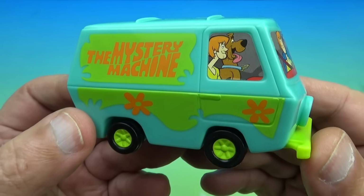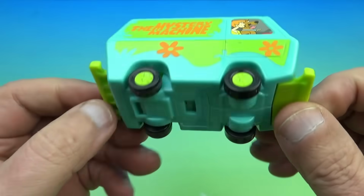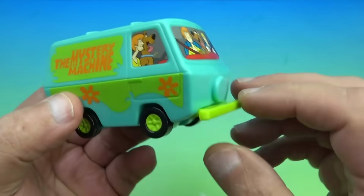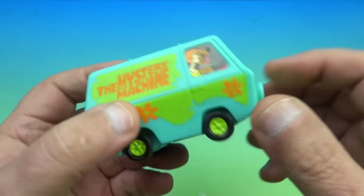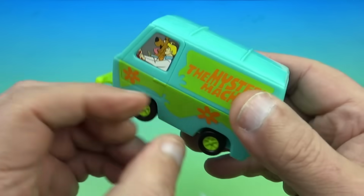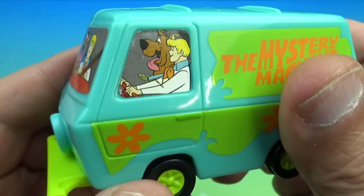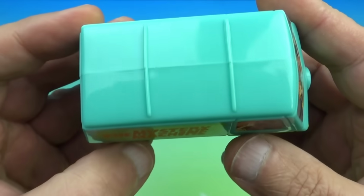Next up is the Mystery Machine, and I think you're going to like this one. It has a pullback feature underneath, and it goes back and forth, so actually after you pull it back, the little bumper here pops, and it sends it in reverse. This is kind of cool. Let's have a look. So there is Fred driving, and there's Scooby and Shaggy in there. Very nice looking little van toy. This is kind of cool.